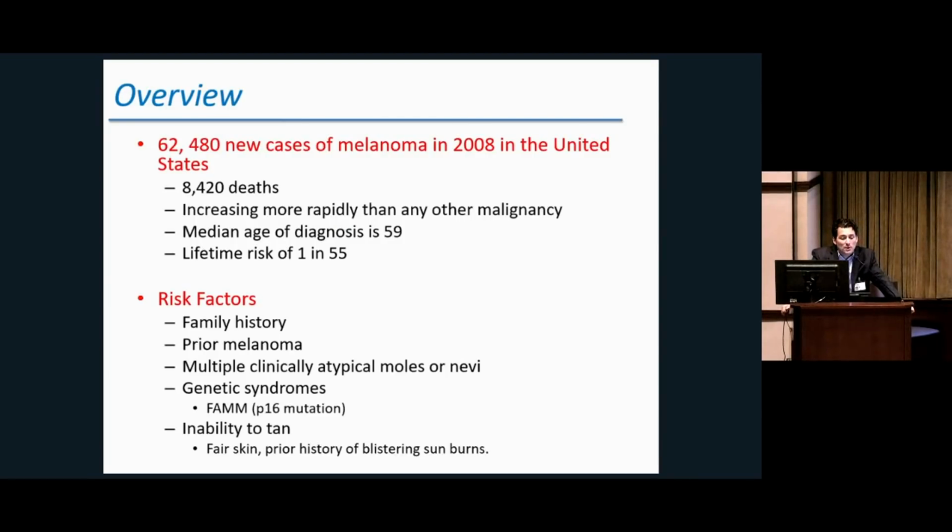Melanoma affects a large amount of people in the US. There's about 62,000 cases that were diagnosed in 2008. This has increased, and there was about 8,000 deaths that year. This is increasing more rapidly than any other malignancy. Part of this is due to earlier detection, and part of this is due to sort of our love of sun. The median age of diagnosis usually is later in life, in the 60s. This is usually damage you did when you were younger that you pay for as you get older.